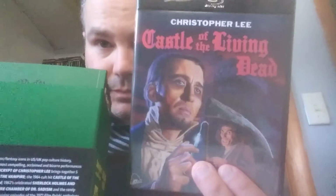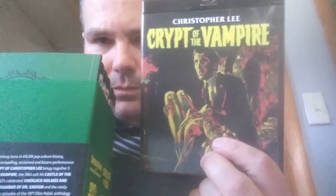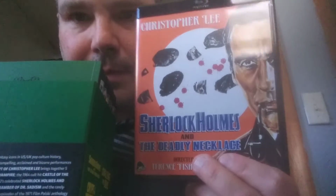But these are a lot of Christopher Lee's missing films. And it opens like this. I love boxes like this. Just open up like that. Castle of the Living Dead, which is awesome. I'll be reviewing that one very soon. Christopher Lee, Challenge of the Devil. Crypt of the Vampire, another great film. And this is Sherlock Holmes and the Deadly Necklace, directed by Terence Fisher. But yes, Christopher Lee playing Sherlock friggin' Holmes. Priceless. And this was a lost film.